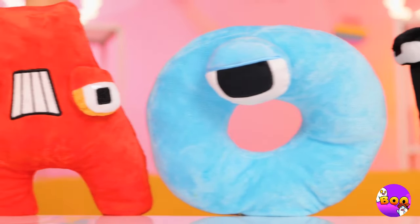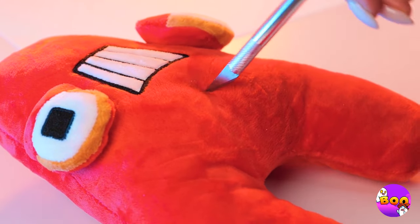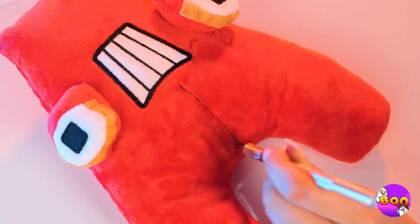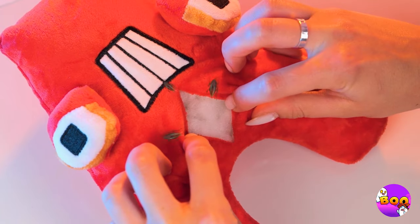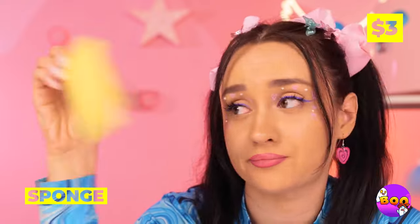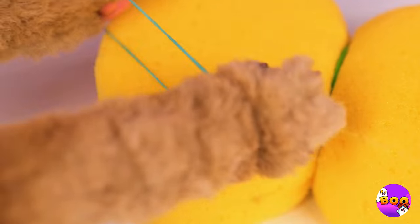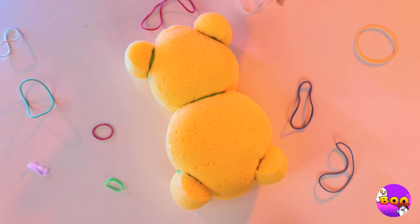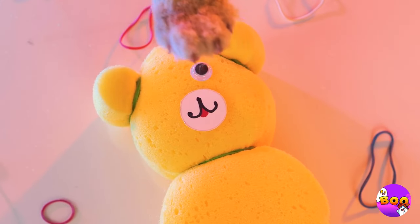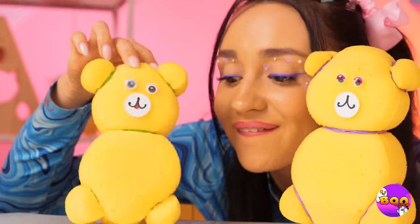Look, our alphabet friends are here for a visit. And A's just in time for a checkup. Wait, that shouldn't be there. Silly A, you can't eat sponges. But we can still have fun with it. Cause now it's a teddy bear. Meet the whole family.